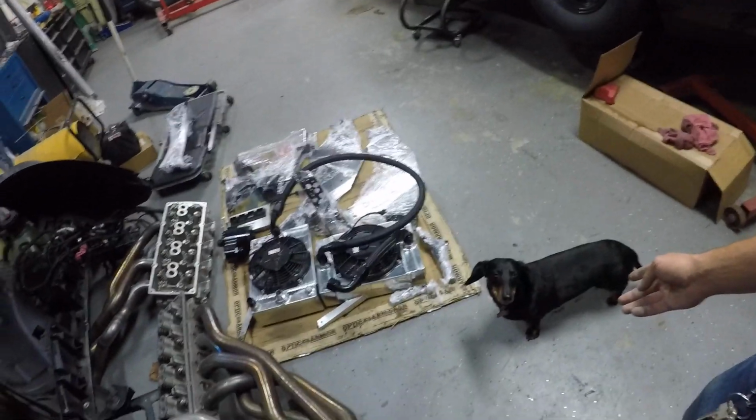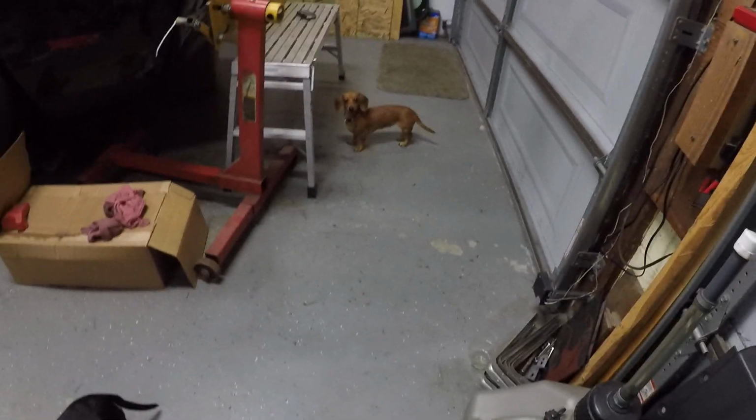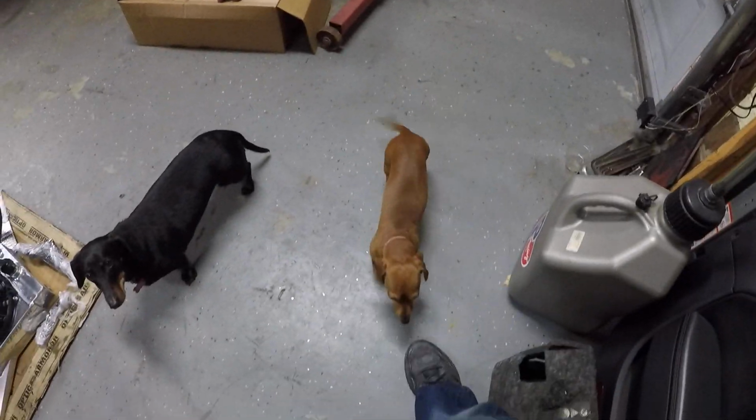Here are my buddies. There's Diesel, he's one of my shop puppies. And there's Minnie over there, she's my little shop puppy.